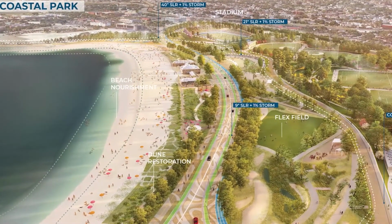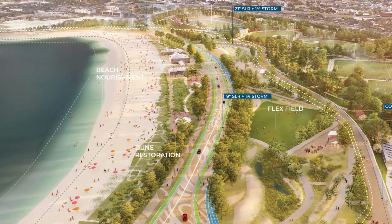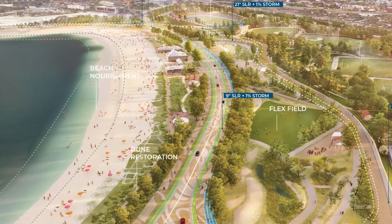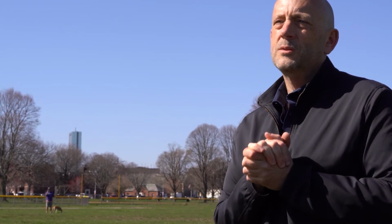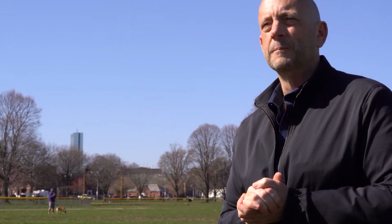The site will see a reduction in urban heat island effect and an increase in biodiversity through the introduction of over 500 new trees and a mix of native plants, including coastal marsh species, maritime shrublands, and woodland communities. So it's interesting. Moakley Park can serve as a model for what a new 21st century park will be.